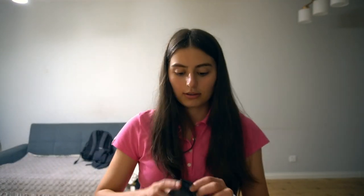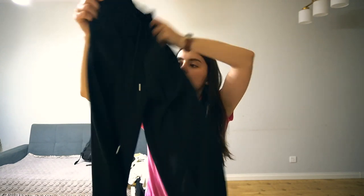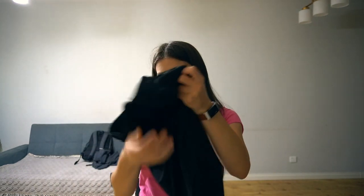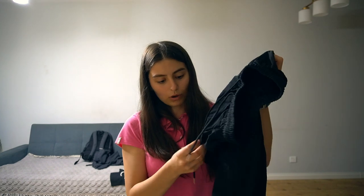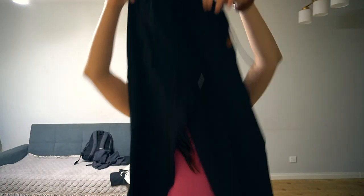I'm back from work and I did receive two other packages, so let's open them and see what's in here. Because I have no idea. Here we go, just black trousers. I will try them again. Hopefully they're good, so I have more than just one pair. But just simple black trousers.